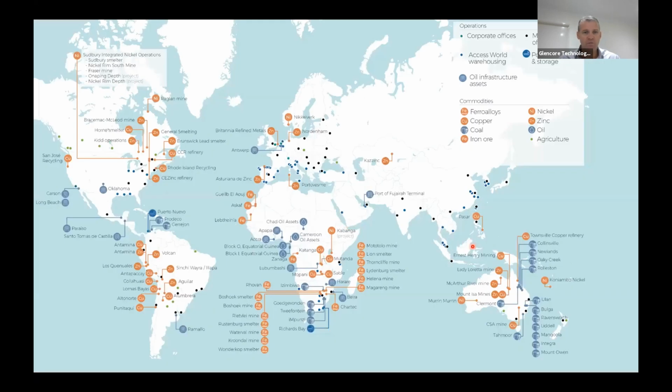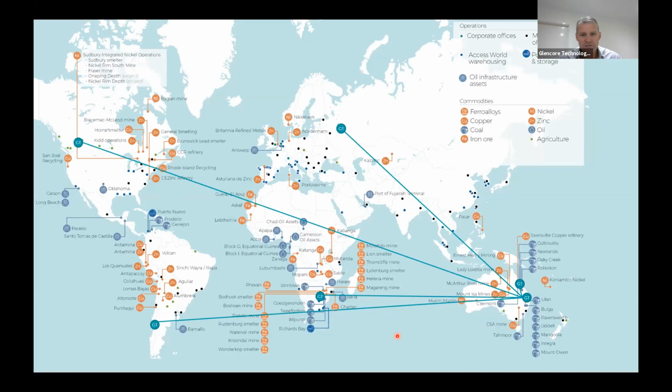So just a picture of where we sit globally. Most of you may be familiar with Glencore, but as you can see, we have a large spread across the world in terms of operations, as well as ports, refineries, smelters. So a large global reach. Glencore Technology, as I mentioned before, we're based in Brisbane in Australia, and we do have a number of branches also around the world in all the major continents. So we have a good global reach within our smaller part of the business as well.